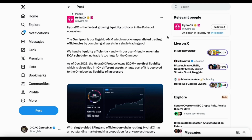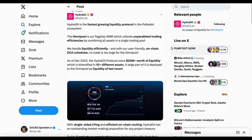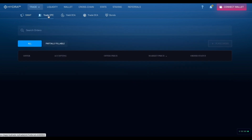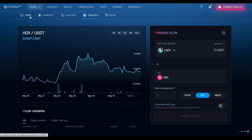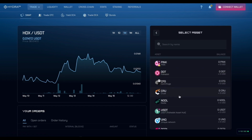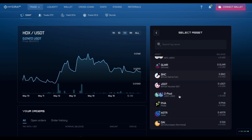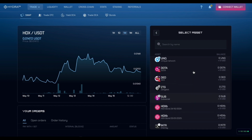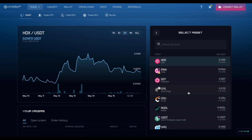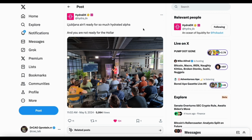HydraDX is another opportunity I would like to share because they are the fastest growing liquidity protocol in the Polkadot ecosystem. I really like their Omnipool, which combines all the liquidity. They have the OTC, they have the DCA, you can trade, and most of the tokens you can trade on HydraDX already, and they have very good liquidity. Right now they are getting more liquidity added to their pool. So now you can trade Astar, Glimmer, Bifrost, BNC, all kinds of tokens, including Centrifuge, CFG. And then they are now getting some more liquidity, as you can see.